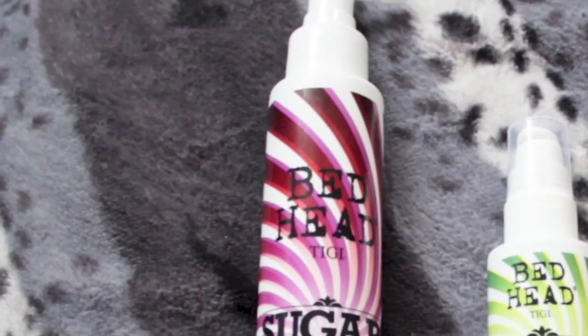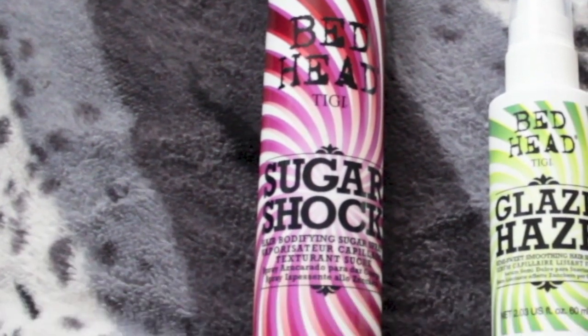And also from the same range, I invested in this. This is the Hair Bodifying Sugar Spray Sugar Shock by Bedhead as well. That one smells really sweet as well. I want to have more body in my hair from now on instead of just flat, straight hair, which I don't think suits my massive cabbage patch face very much. So I decided to invest in something that would make my hair a little bit bigger.